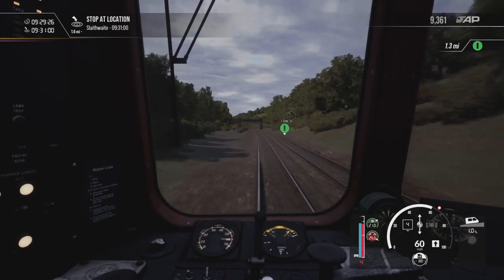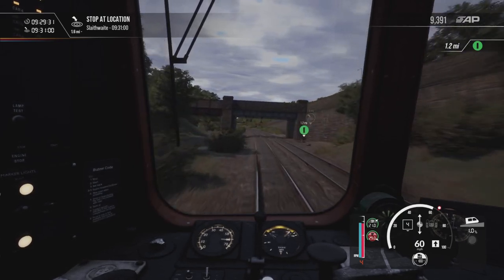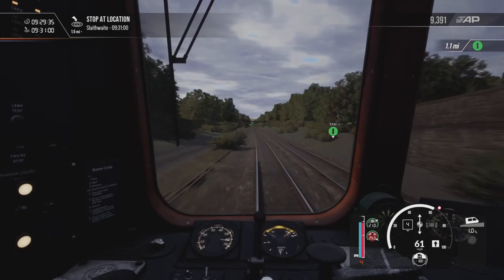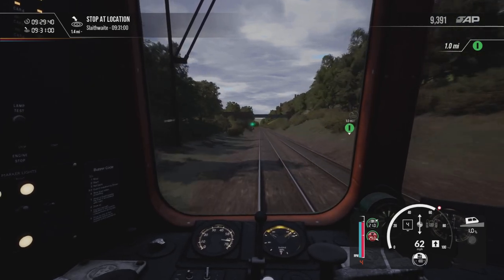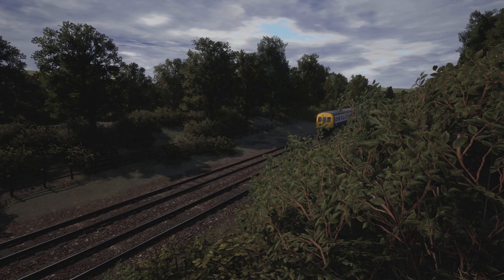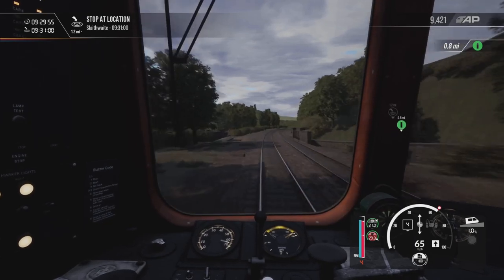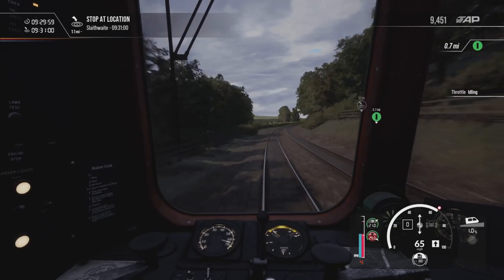So yeah, we've got Slaithwaite, 1.6 miles, still got 1.5 minutes to get there, 1.6 miles to go. I think we'll make it. If we don't, uh-oh. Nice. Nice mega zoom there. Slow mega zoom, of course. There we go.